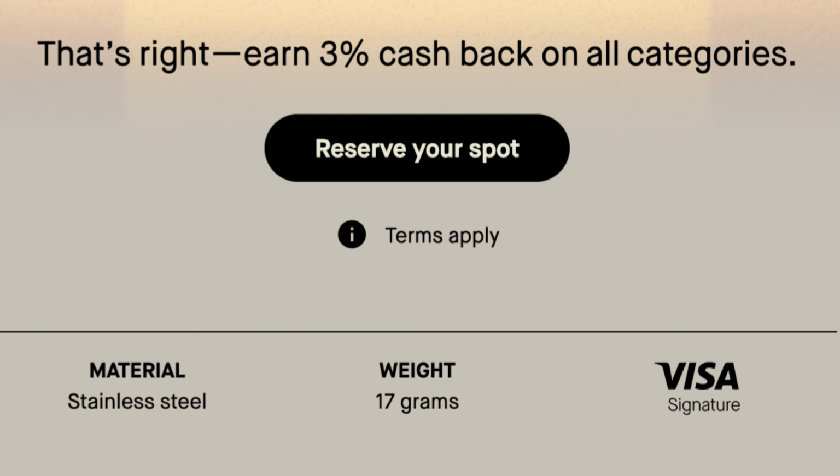And a lot of these cool, unique new cards that are trying to stand out, they make them metal, and this one's stainless steel. So pretty cool. I like the feeling of a metal card. It is cool to show off, and it is cool to go ding, ding, ding on the table. It's got some weight to it, right? But other than that, that's not really much of a feature.